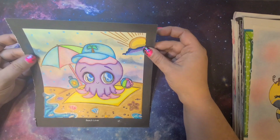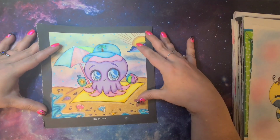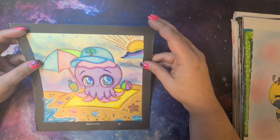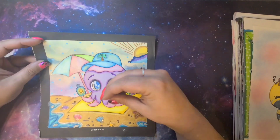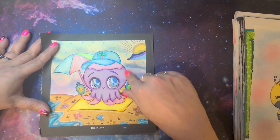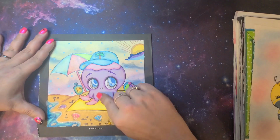Again, I didn't do very much shading on this one. I just had fun with it, really. I didn't really go all out. I did straight coloring, and then I shaded. This is when I was starting to learn how to shade over marker.